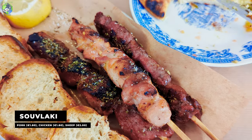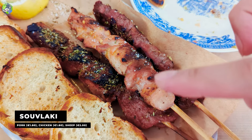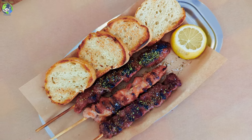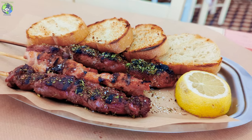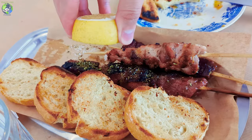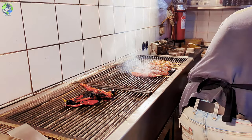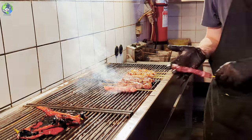So here we have the sheep, the chicken, and the pork souvlaki. So good. The sheep is kind of lean, but still very tender and juicy. The spices and herbs, the flavor from the grill, it's so good. So souvlaki is one of the must-try dishes in Greece. It's basically grilled meat, and it's a common street food you'll find everywhere.